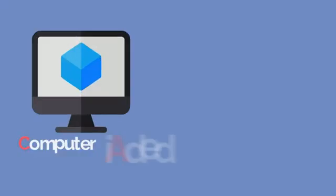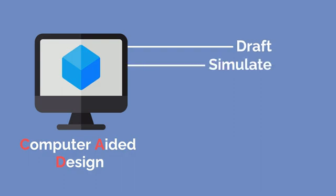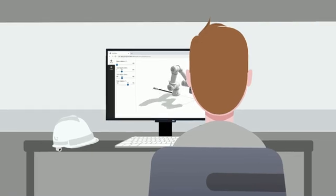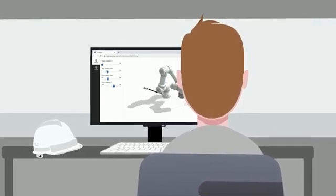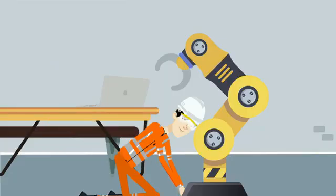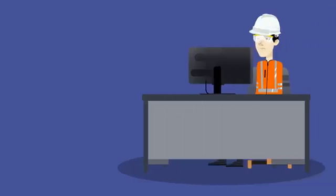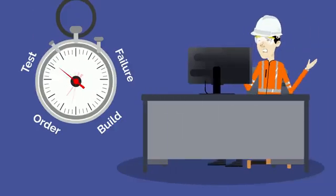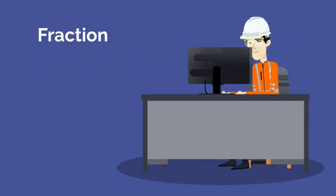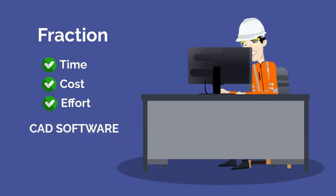First, mechatronics engineers use CAD paired with their mechanical know-how to draft, simulate, and actualize every machine of today. The CAD software simulates and 3D models the project, enabling engineers to visually grasp their design and collect data to determine how the unit reacts under various conditions and loads. Instead of waiting around for the repetitive order, build, test, and failure of the design, this process is condensed to a fraction of the time, cost, and effort with CAD software.